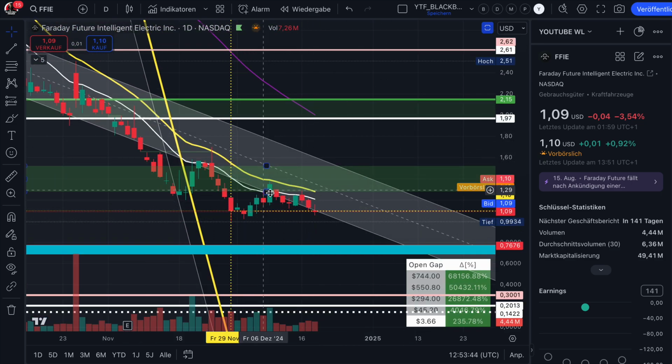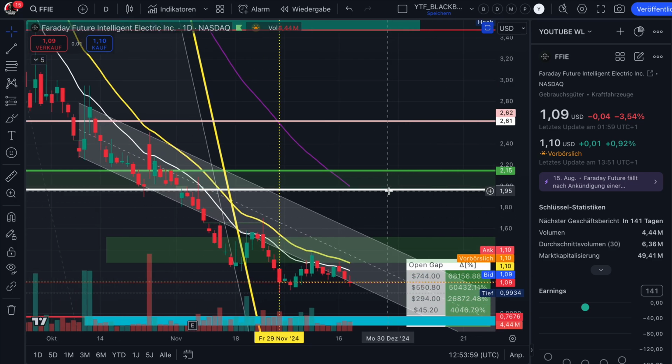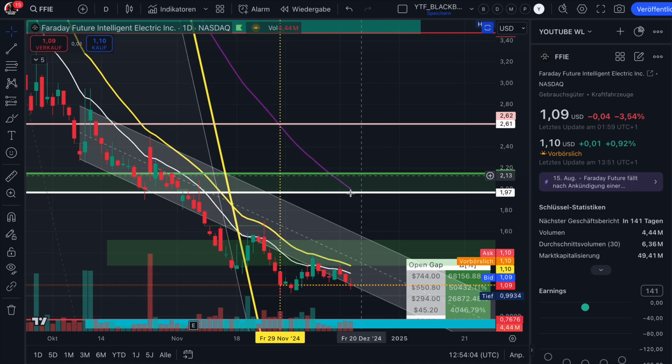As long as we follow this trend channel pattern, that means we will see a squeeze. If we see a breakout out of this trend channel pattern, let's say the top line is waiting here at $1.50, everything back to $1.50 is not a squeeze, guys. When we start to retest $1.97 to $2.15, this box here, that would be the beginning of a reversal. We can see that we start to build higher highs here. This is what we want to see for Faraday Future, guys.